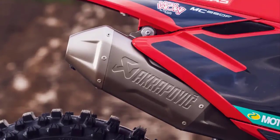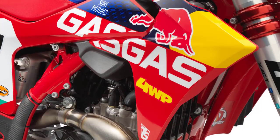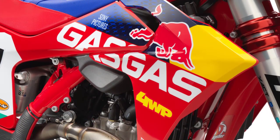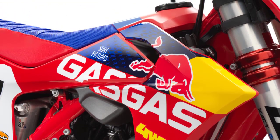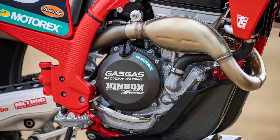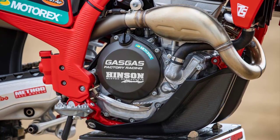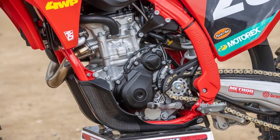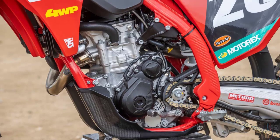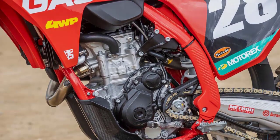This Factory Edition is a symphony of cutting-edge engineering and race-proven technology. The bike embodies both style and substance. Now, let's delve into the technical aspects. Powered by a high-performance 250 cubic centimeters 4-stroke engine, this bike packs a punch in terms of power and torque. The refined engine delivers smooth and responsive throttle control, providing riders with the confidence to conquer any track or trail.